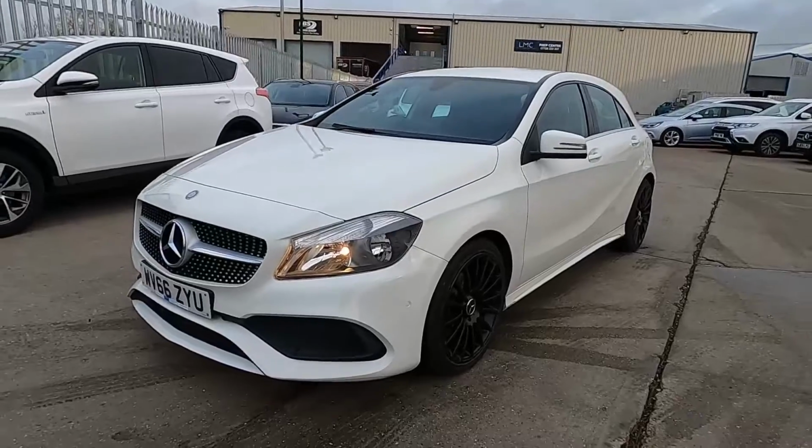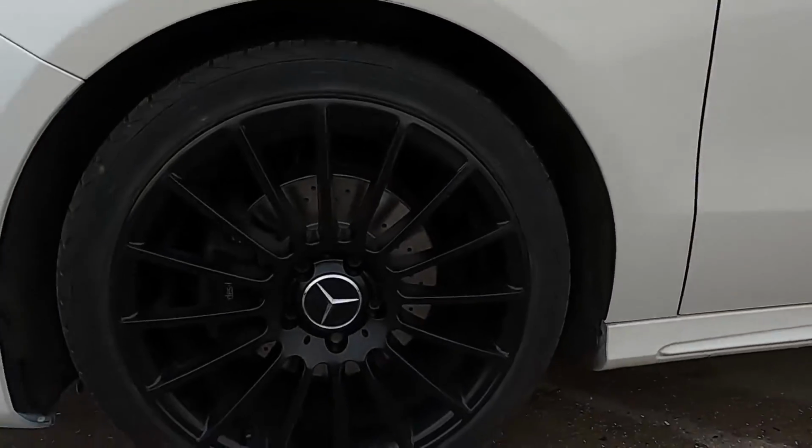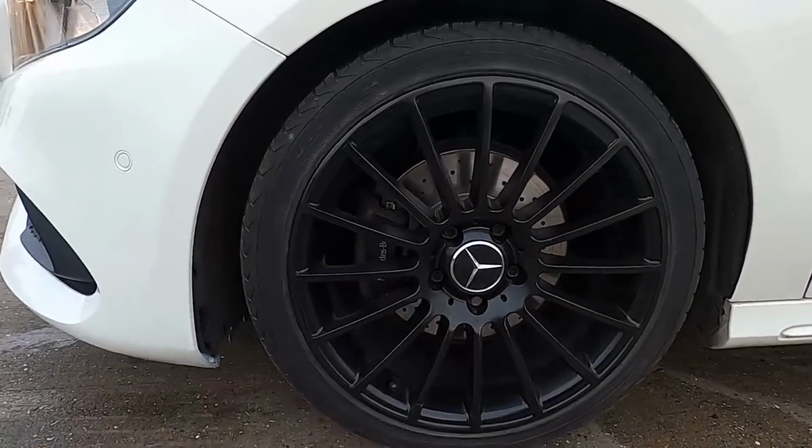and being the AMG line, it has a nice sporty finish. And down to the sides, you've got black 18-inch wheels.